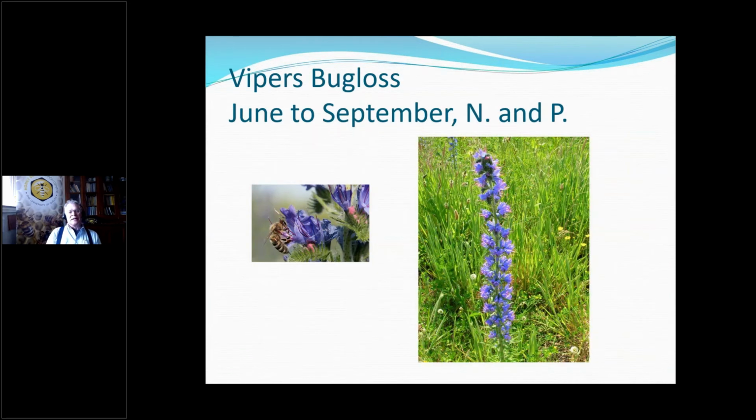So that's the numbers 1 through 10. I'm adding in some others that I feel are important. Viper's Bugloss, what a cool name, huh? It blooms a long time, right from June until September. Really tough plant, grows in disturbed soils, dry areas, rough land, and it's a really great source for bees for a long period of time.